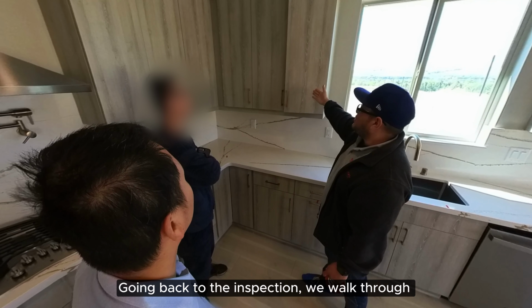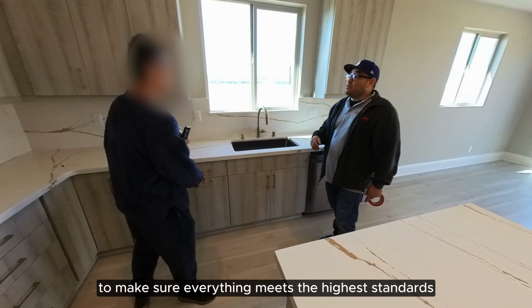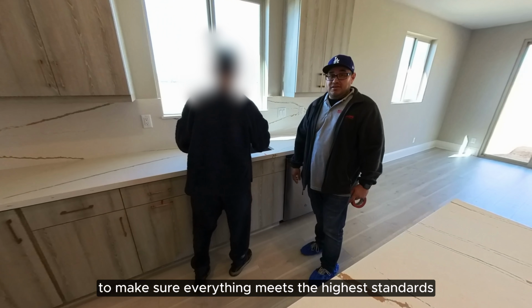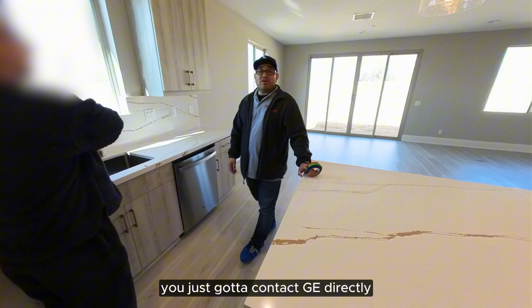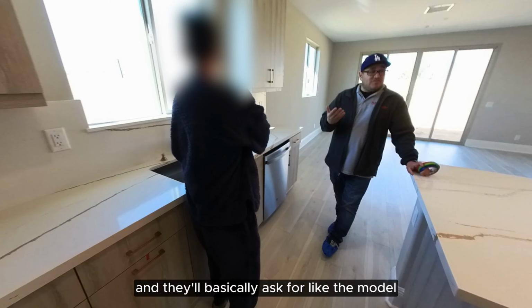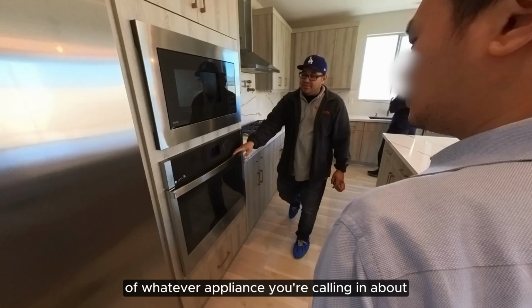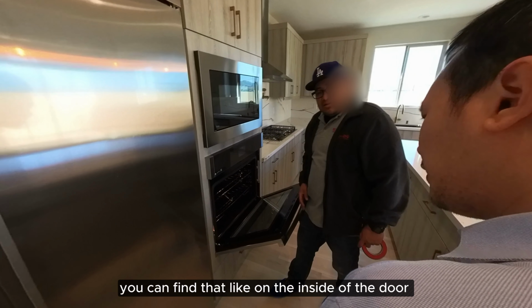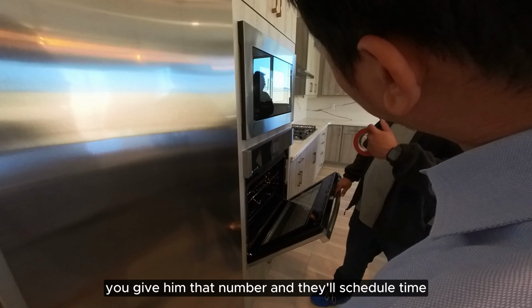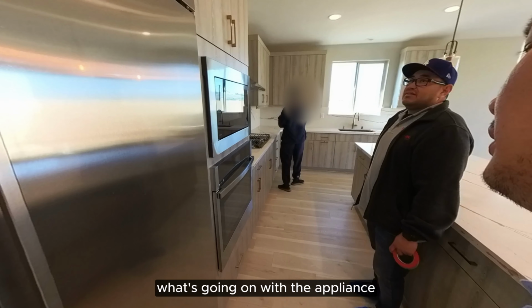Going back to the inspection, we walk through the home together, checking every detail to make sure everything meets the highest standards. If you have any issues with the appliances, you just contact GE directly, and they'll ask for the model or the serial number of whatever appliance you're calling about. Normally you can find that on the inside of the door. You give them that number, and they'll schedule a time with you right over the phone to come out and see what's going on with the appliance.